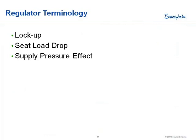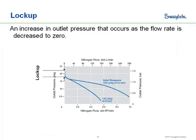Well, there's a few other terms that we want to talk about that will help understand what's going on with the regulators and maybe help you understand how regulators are acting in your system. The first term is lockup. As you're decreasing flow, so on our flow curve, you're going from right to left, as you get close to your zero flow condition, as you get close to that vertical axis on the left-hand side of the graph, you'll see a sudden spike in pressure, and that's called lockup.